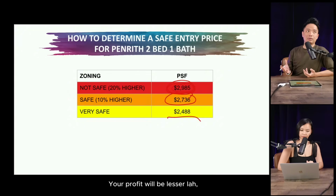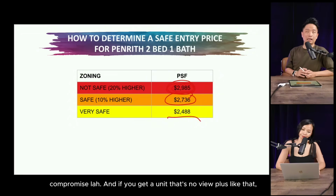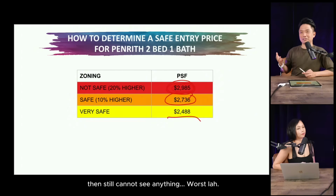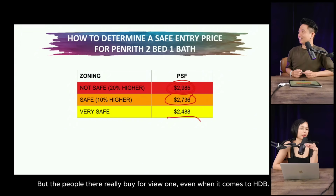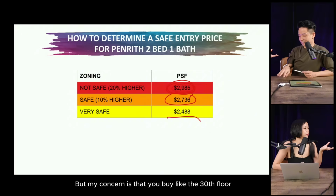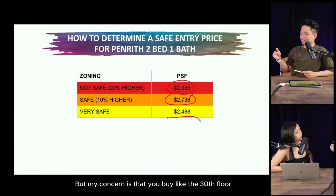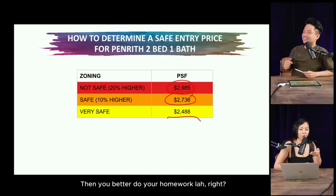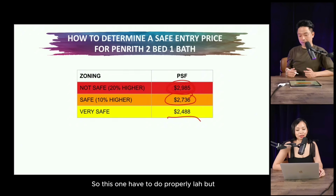Your profit will be lesser. Compromise, yes. Compromise. And if you get a unit with no view, plus 30 plus floor, no, then still cannot see anything. Worse lah. But do people really pay for views, even when it comes to HDB? Yes, really. HDB higher levels really have a huge advantage over those lower levels. But if you buy like the 30th floor, but you see another block, then you better do your homework lah, right? So this one I have to do properly lah.